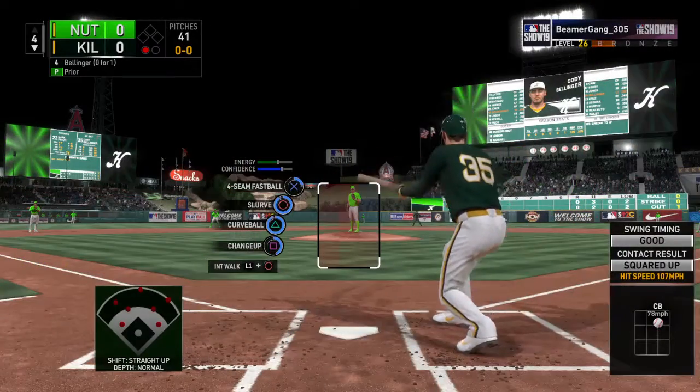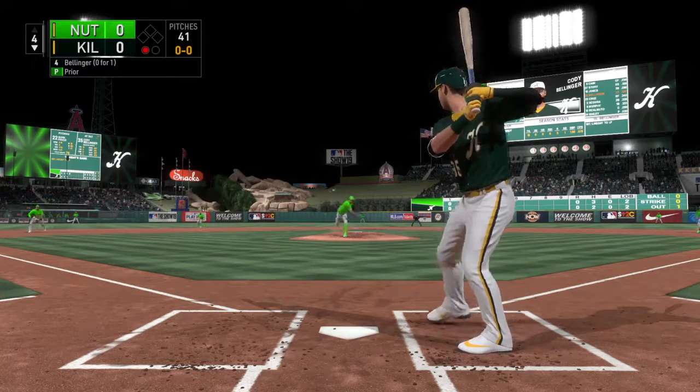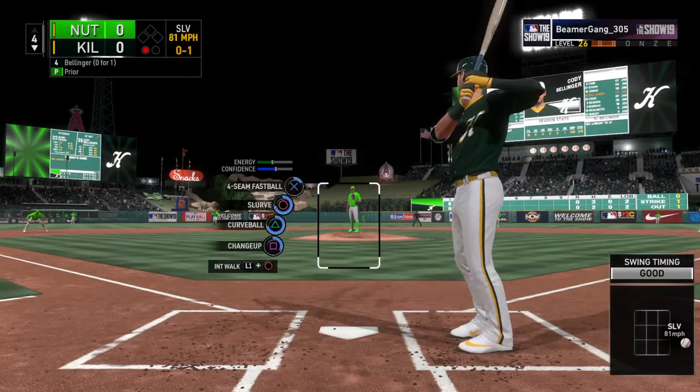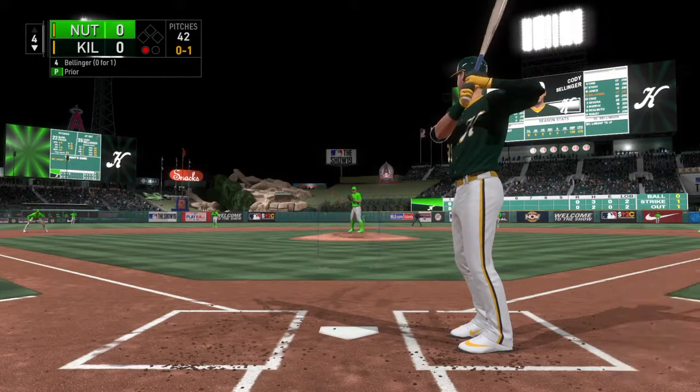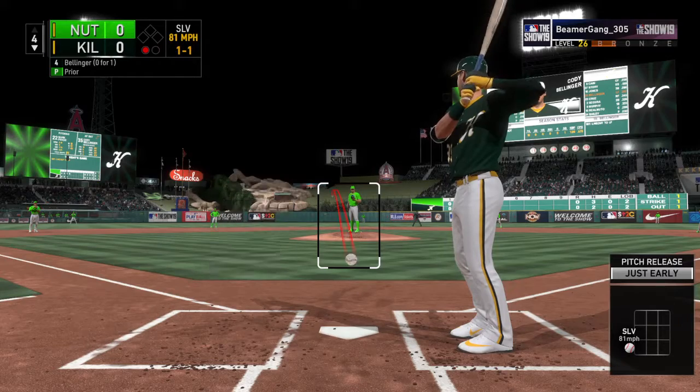So that'll bring in the National League rookie home run record holder, Cody Bellinger. He's 0 for 1 thus far. And now a swing and a miss, and that's what you call establishing the inside part of the plate. It's strike 1. Outside for a ball, 1-1.